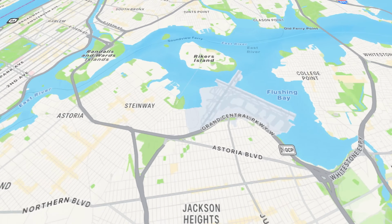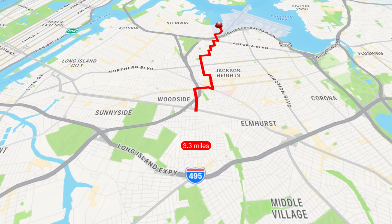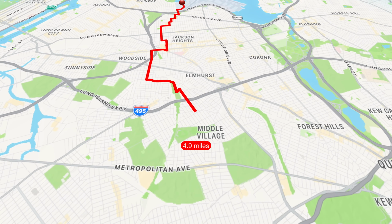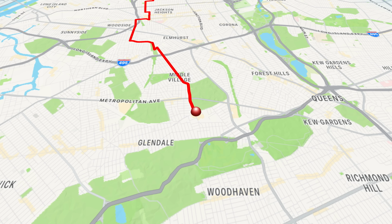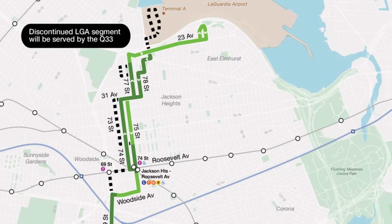The Q47 bus currently runs between LaGuardia Airport Terminal A and Glendale. As part of the Queens Bus redesign, the Q47 will no longer serve LaGuardia Airport and will instead run east on 23rd Avenue and terminate in East Elmhurst. Service to LaGuardia Airport will be replaced by the Q33 bus.